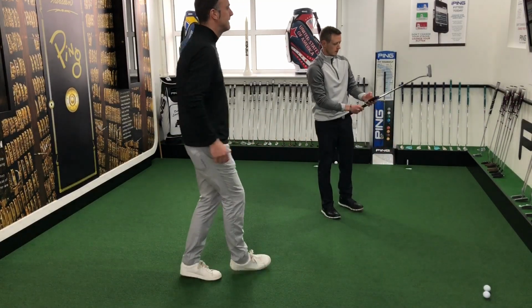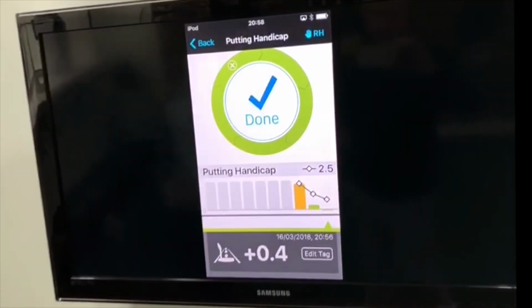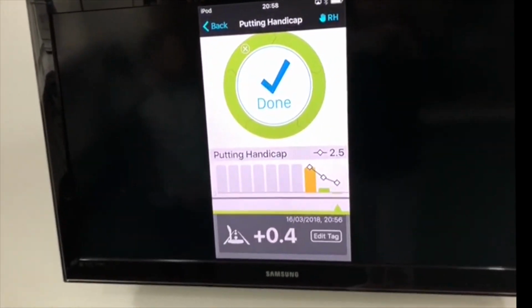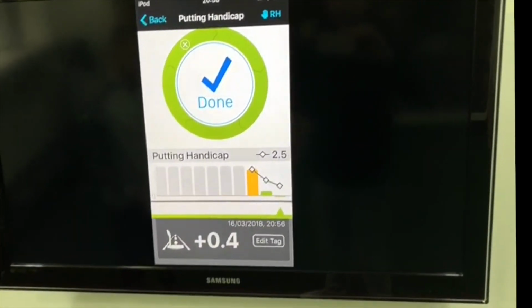Okay, right, so there we go. How are we looking? So we've put in handicap plus 0.4. Plus 4. Okay, so what did it start on? We started at 6.9, I think it was, 6.9 point something. Absolutely. And it's come down to plus 0.4. So a massive improvement in how consistent the stroke is. Yeah, I was just going to say, that's consistency.